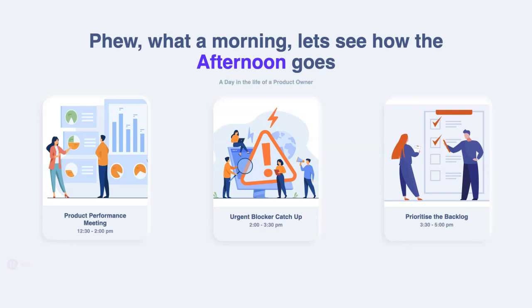So that was a great meeting. Got a lot of good information. Got a lot of actions I'm going to take away from it. But there's no time for that. I'm going to go straight on to an urgent blocker. We need to catch up with some of the Scrum team and the testers because they found a significant bug. There's a real showstopper for the release we wanted to do in the next couple of days.